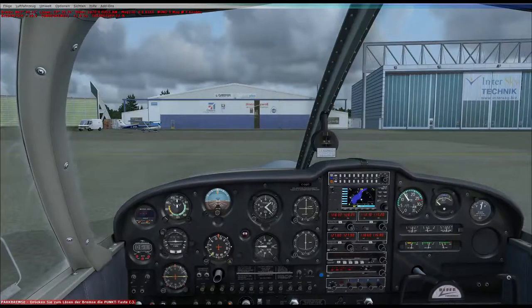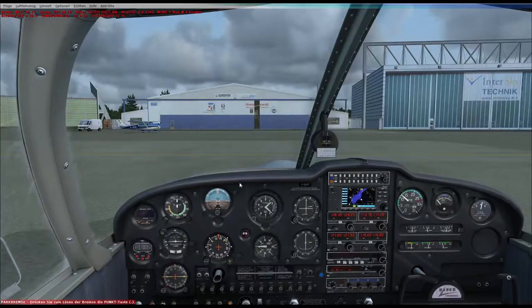I had a punctual start, but I had some problems starting this wonderful A2A Piper. It forced me to do an auto start. I couldn't get the engine started, so I'm starting here with a little bit of a delay. But long story short, we will just do a quick taxi here in Friedrichshafen that I just installed.